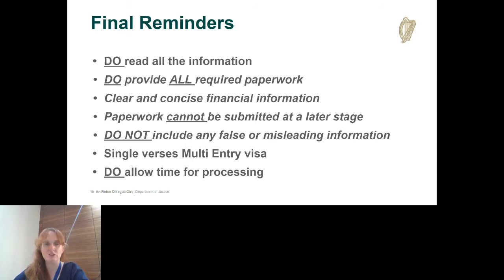You will have the option to apply for a single versus a multi-entry visa. That is up to yourself. Single entry visa allows you to enter Ireland just one time. When you get to Ireland, you then register as a student and get your long-term permission to reside in Ireland as a student. Multi-entry visa just means that if you come into Ireland, you make your appointment for registration, and for some reason you need to leave the country before you have registered, you will be able to enter the country on that multi-entry visa.